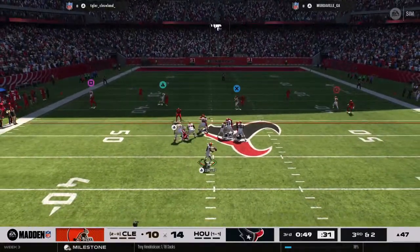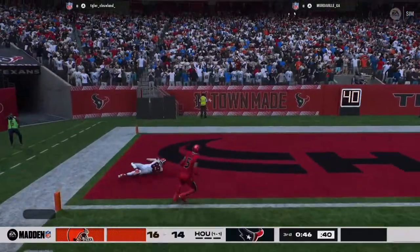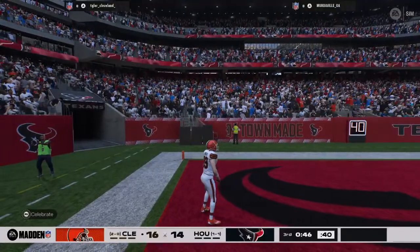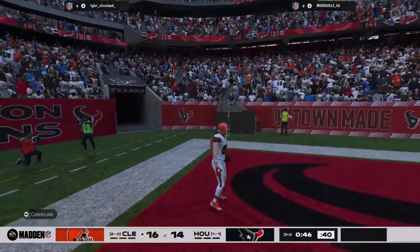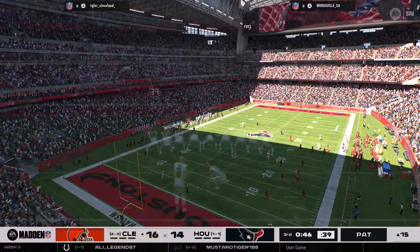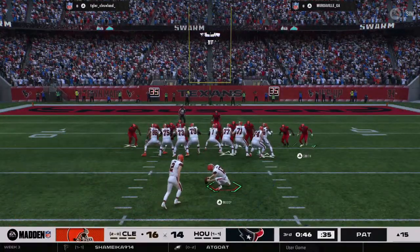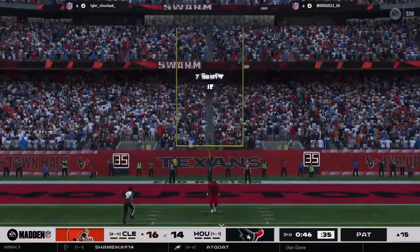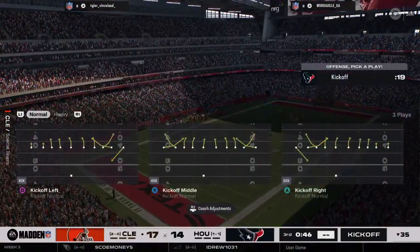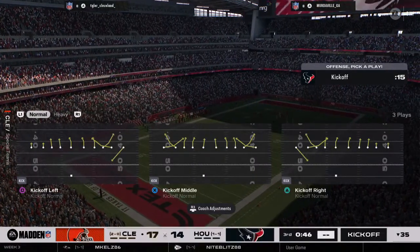Throwing now on 3rd and 2. He's going to loft one deep to the left. And he's going to take this one in for the Cleveland touchdown. The Browns take a lead just before the end of the third. York now for the extra point. Extra point set right down the middle. And the Browns push their lead to 3. 17, Texans 14.